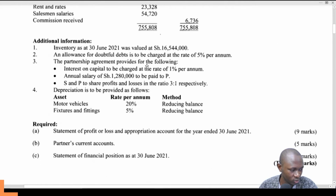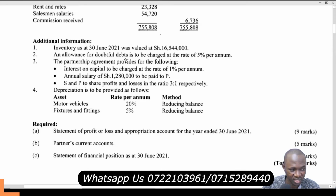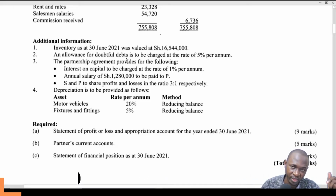So we'll go straight to the question. The best point to start at is additional information. So let's just go through it very fast. Inventory, this is closing inventory, the first item. Inventory as of 30th June 2021. That is closing inventory, so you don't need to worry about it. It features in the trading account and the statement of financial position. I will show you how.